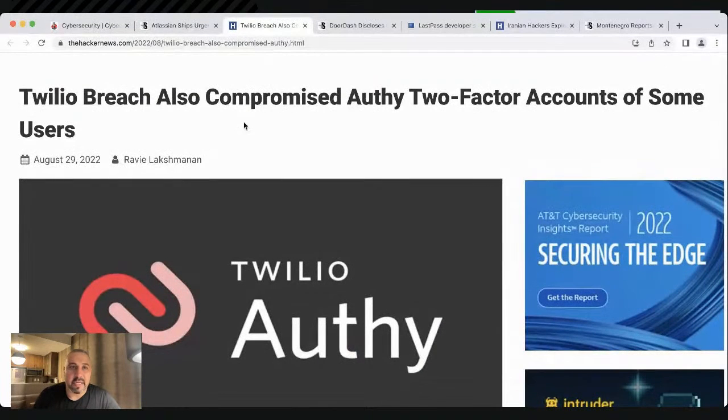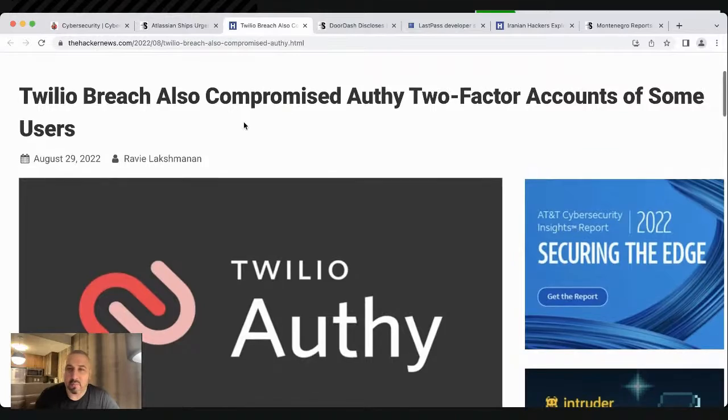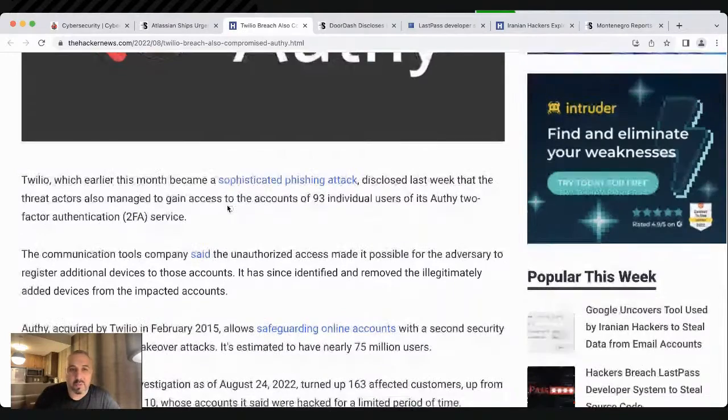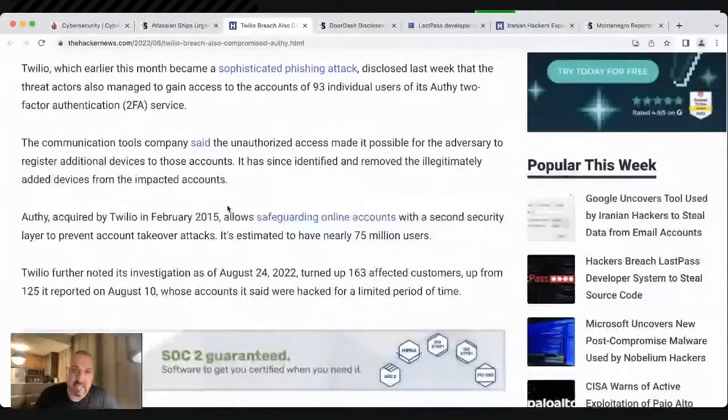Twilio can't seem to catch a break. Neither can many of their customers. It's been about a month and a half, I think, since Twilio first disclosed their breach, and now we're finding out more and more victims. We've got several on today's show to talk about. Twilio, who fell for a sophisticated phishing attack, disclosed that threat actors also managed to gain access to the accounts of 93 individual users of its Authy two-factor authentication service. Authy, which was acquired by Twilio in February of 2015, allows safeguarding online accounts with two-factor authentication.